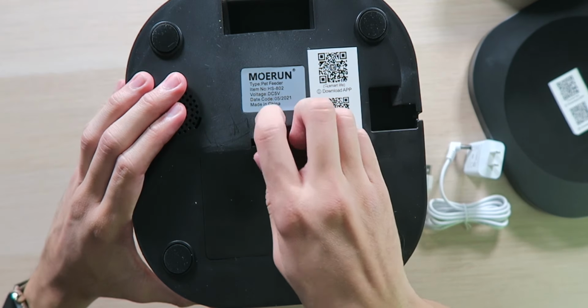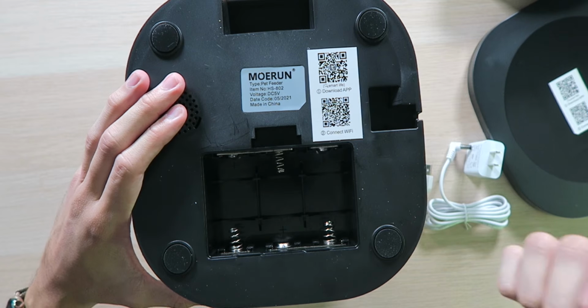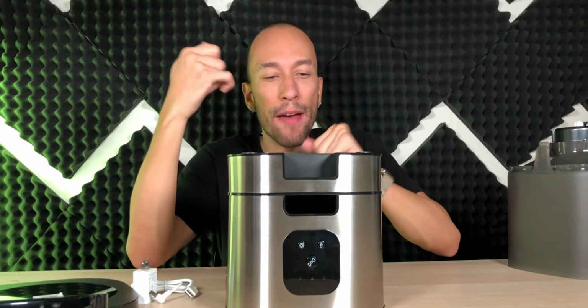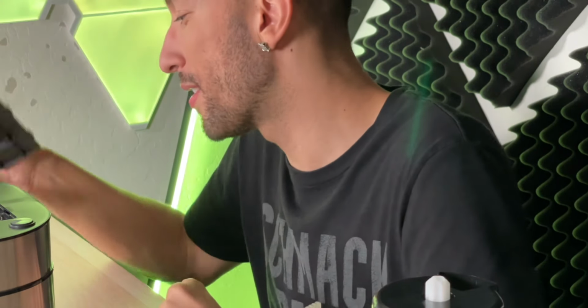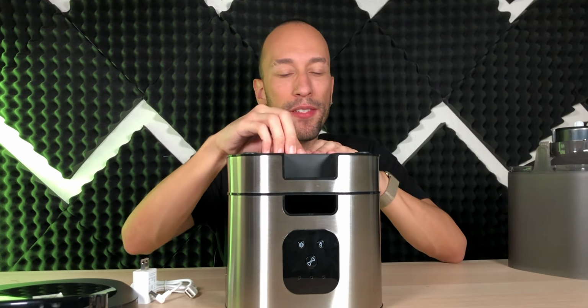Now over here on the bottom, we actually have a spot to put 3D batteries, although you can power it either way. So it's up to you. You can either plug it into the wall or have it battery powered. Honestly, I'm just gonna have it plugged into the wall. It's a lot easier. Don't have to worry about batteries and none of that. Who wants to do all that? No one. Although you might want to have some batteries in here as a backup, just in case your power goes out, so that way your animals don't starve to death.